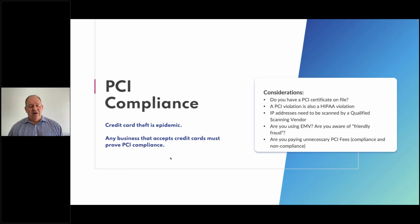Non-compliance fees don't cost the processor anything. Yes, they have to be PCI compliant. That's part of being a processor. But the non-compliance fees are just complete profit. And quite frankly, you shouldn't have to pay them.